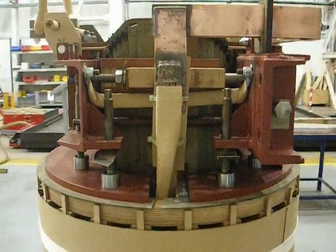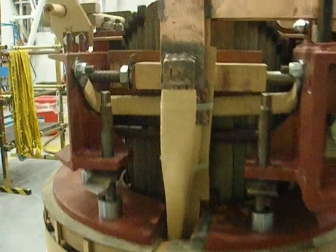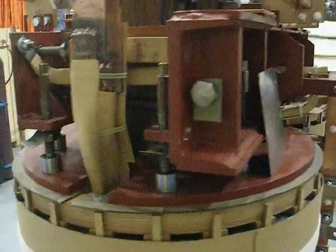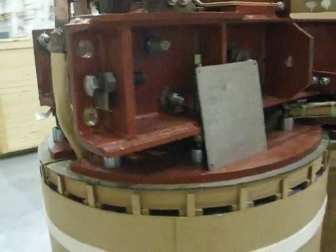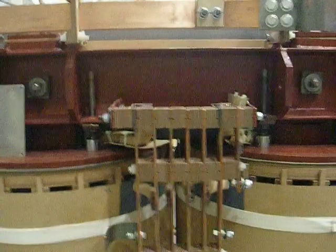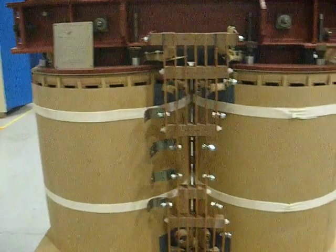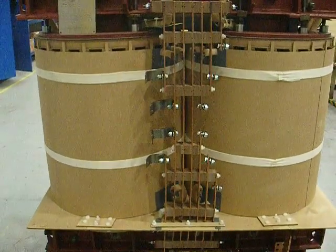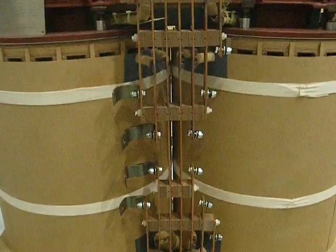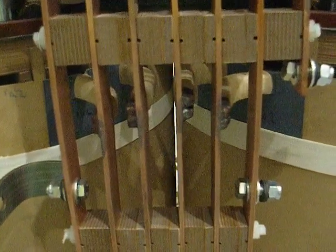Low voltage connections, braze joints. This actually sits horizontally, not vertically as it is now. All low voltage and tertiary connections. Joints brazed.